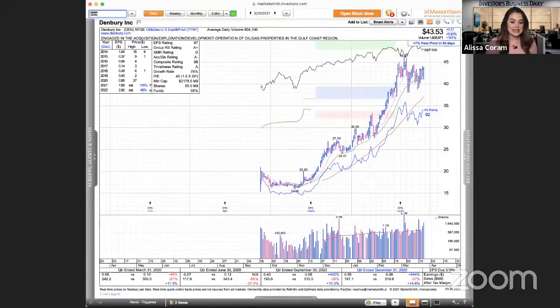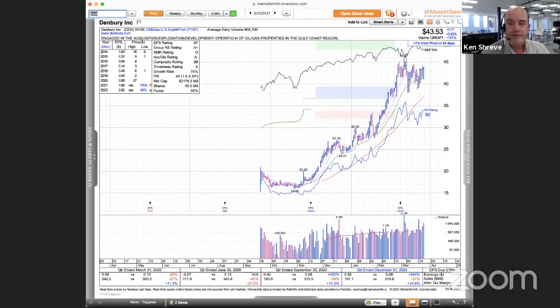Denbury, ticker DEN. Ken, you mentioned some nice tight action for this one. Yeah, I really like the way it's trading, holding above its 50-day moving average, and holding above the 40 level. So you can see the annual estimates are pretty strong for Denbury. I said earlier this morning on IBD Live that the exploration and production group is perhaps where you find the strongest earnings estimates in the oil and gas sector. So you look down at the bottom, Denbury shows a lot of recent revenue declines. Nice pickup in earnings when the company reported Q4 results up 544%. But technically, the stock looks great.